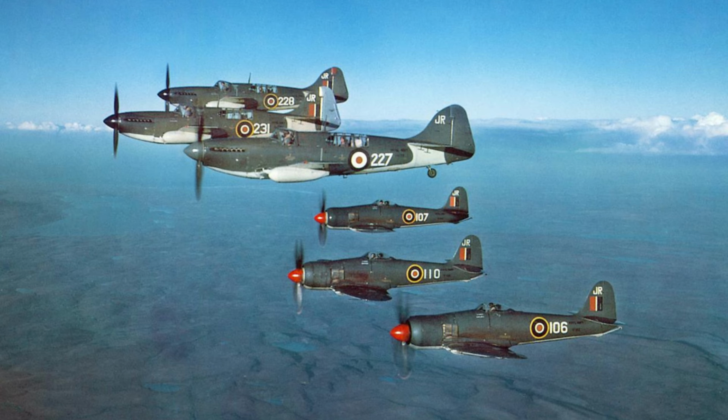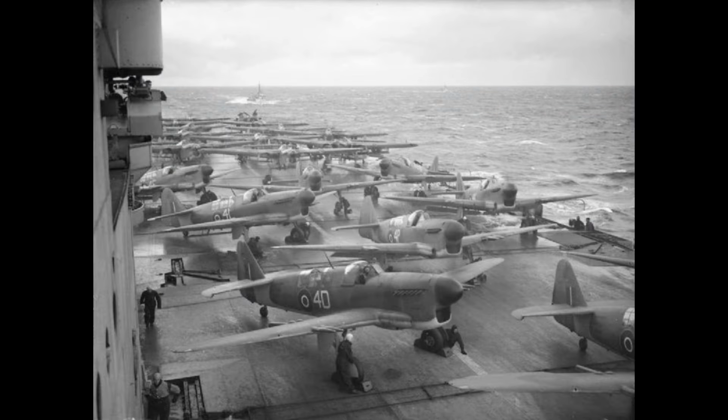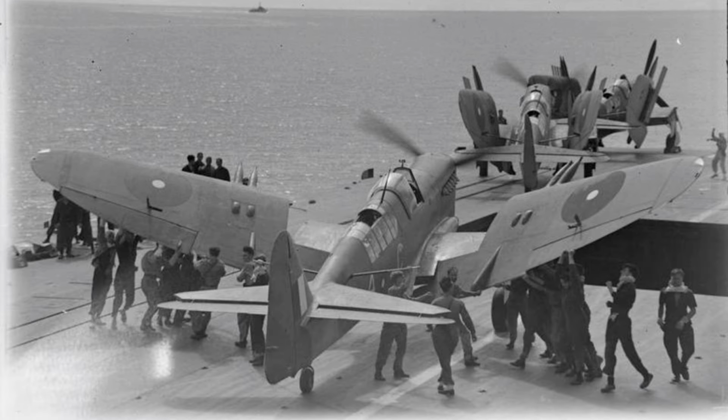The Firefly first entered service later in World War II with the Fleet Air Arm in Norway, where they performed armed reconnaissance, anti-shipping strikes, escorted mine layers, struck coastal targets, as well as assisting with raids on the almighty German battleship, the Tirpitz. As well as performing all these missions in Norway against the Germans, the Firefly also did the same against the Japanese in the Far East and Pacific.